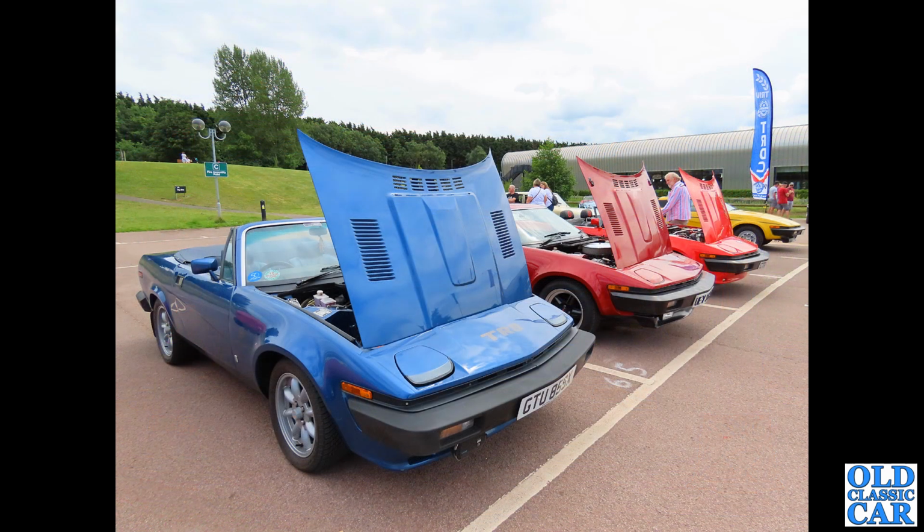TR7s are plenty here. There's a drop head in the foreground. Initially these were only available as the fixed head coupes, but a lot of people were pretty upset about that because the TR6 that came before was open top. So eventually BL offered an open top version of the TR7.